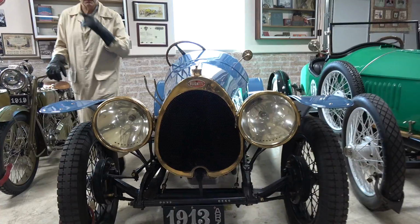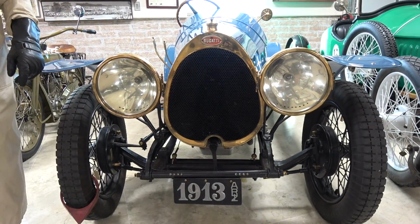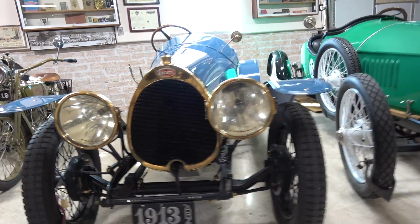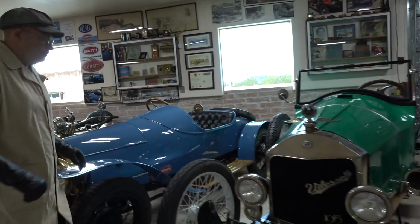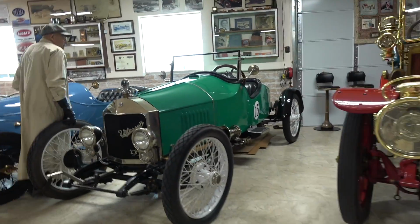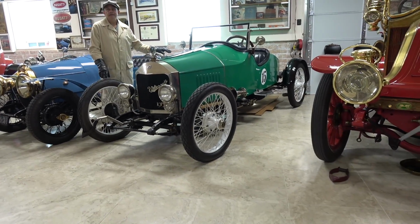And not only that, but the iconic Bugatti grille. Yeah, all of the iconic Bugatti items on this car were carried through. In 1912, there were a few cars that had straight fenders and straight radiators, but 1913 is when it really happened. Got it. This is one of my favorite cars in your collection. I just love the style of this car.